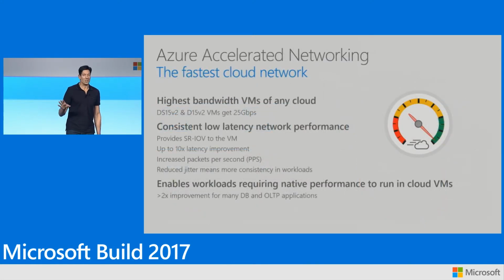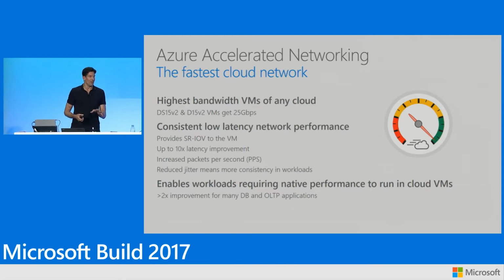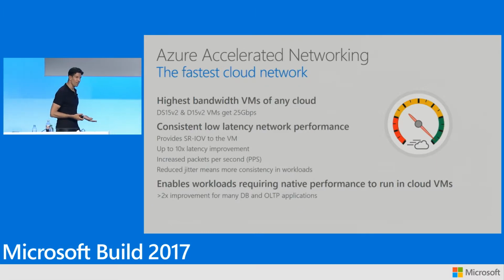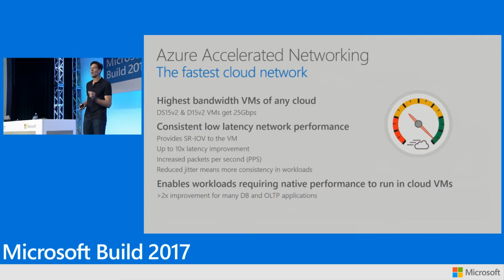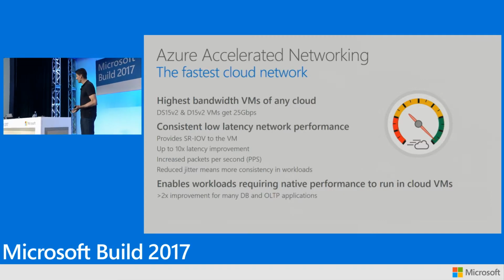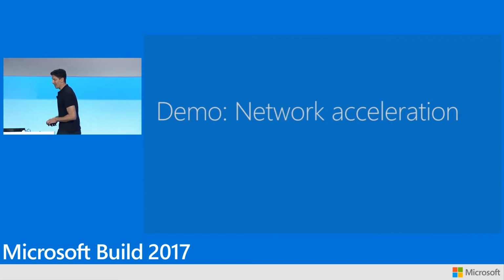I opened this talk by showing you a dramatic representation of the kinds of bandwidth performance improvements we get by offloading off of the CPUs. We've got, like I said, the fastest cloud network, fastest in terms of throughput, where you saw close to 25 gigabits per second. We also have the fastest in terms of latency. So let me go switch and show you network acceleration with a latency test instead of a bandwidth test.